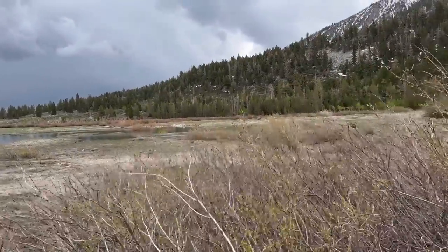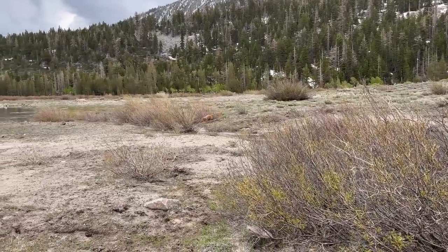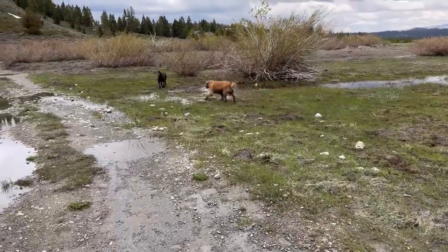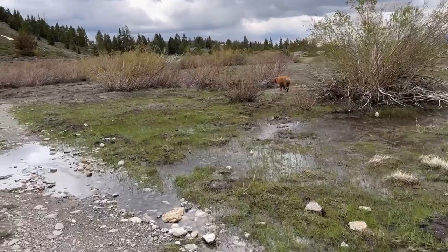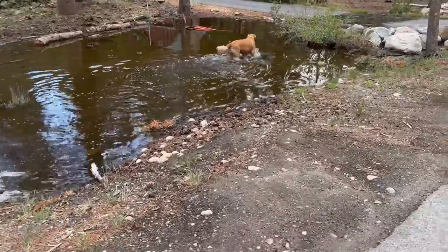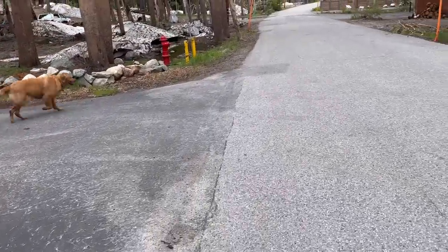Oh, there she is. You're a mess. She's definitely in her element. She loves to be just dirty and muddy. Well, she's gonna get cleaned off. It's pretty clean water. All right, come on. Over here. Here, come here.